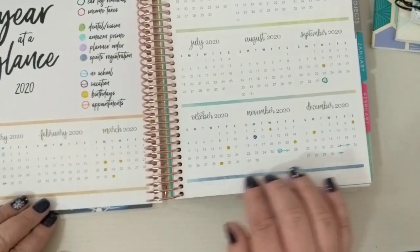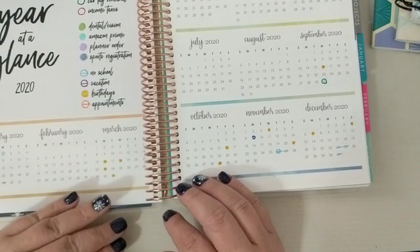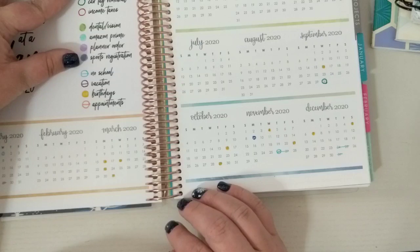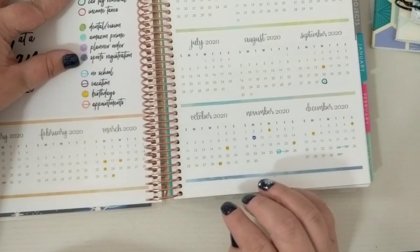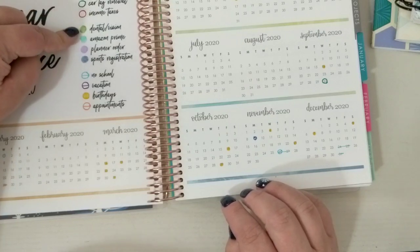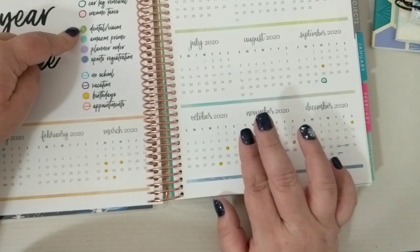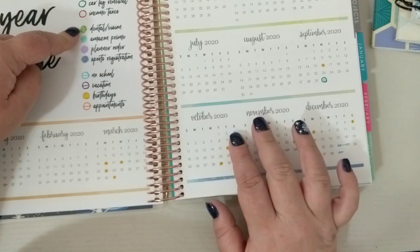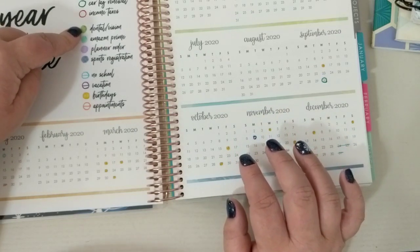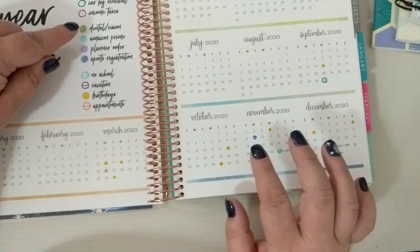We've got the year at a glance. I've already started filling this in a little bit. Yellow is birthdays, but I've got these first 7 are sinking funds or stuff that I need to keep track of, like auto insurance, car tags, income taxes, dental and vision. So in January, I have my eye exam and I'll need to get contacts and probably glasses, but that's basically to keep track of dental appointments and those expenses also because they correlate at the same time.